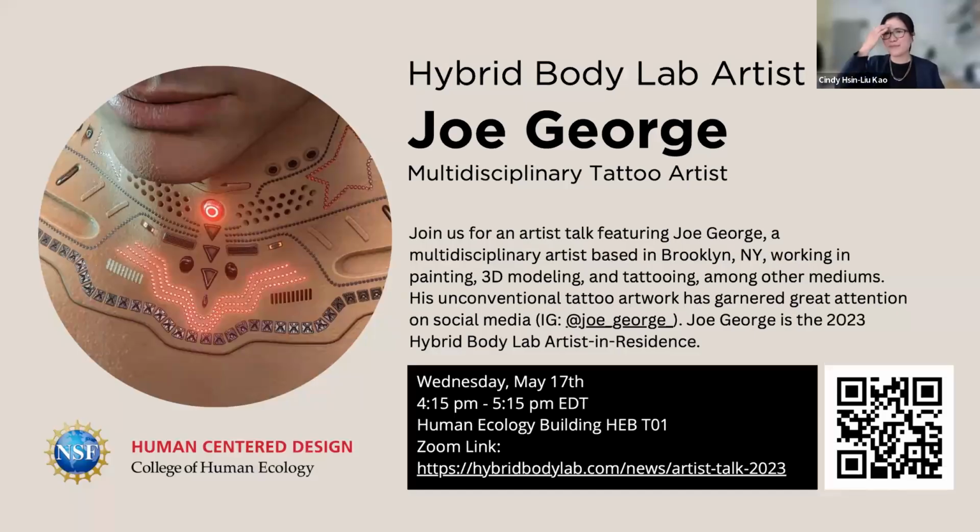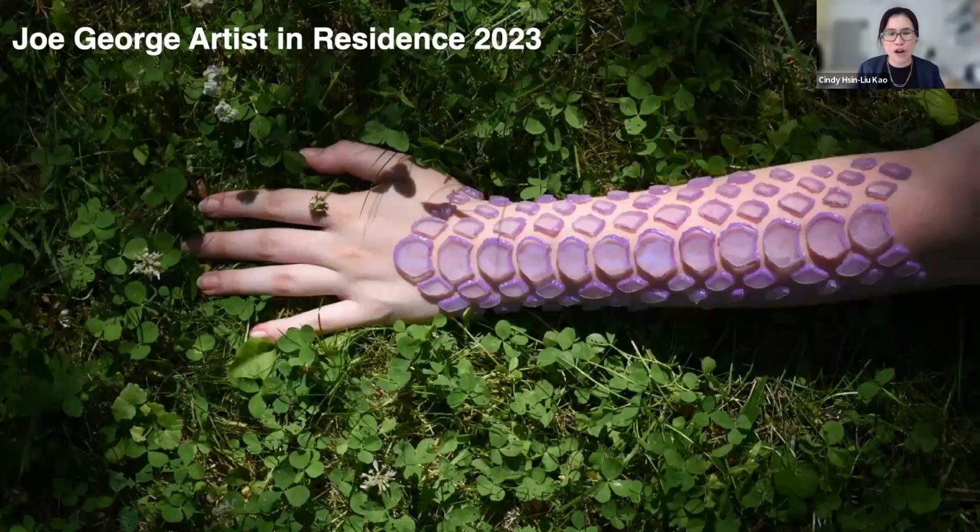And this summer, and actually right now in our lab, we are hosting a multi-disciplinary tattoo artist from Brooklyn, Joe George. And he has also created a series of really mind-blowing projects, taking advantage of some of the technologies. And while some of these projects are being finalized, here is one that I think is so interesting. He calls this a snake skin that will basically change color like a snake when you're under the sun in different ways.